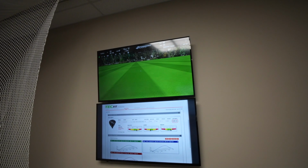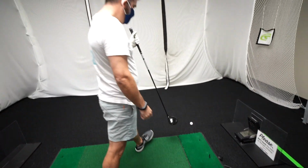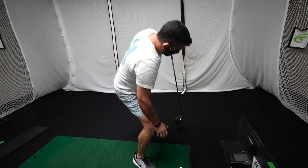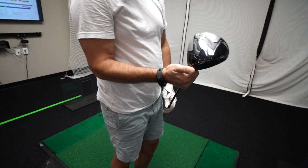No, it's not bad. So I'm going to put a Titleist in your hands here. Not swung this year. It's the TSi3? TSi2 at 10 degrees loft. TSi2, huh? Yeah.